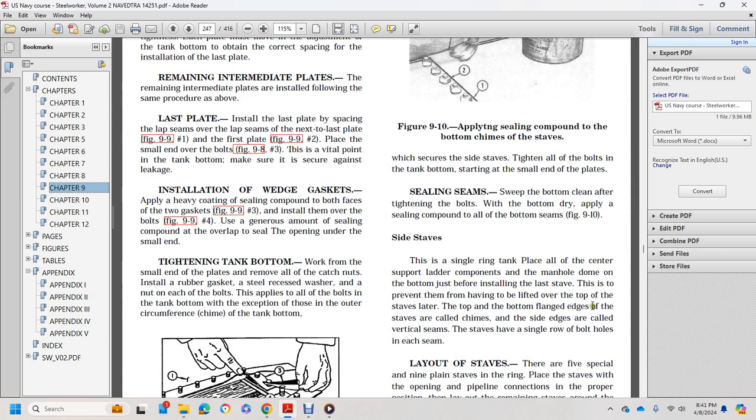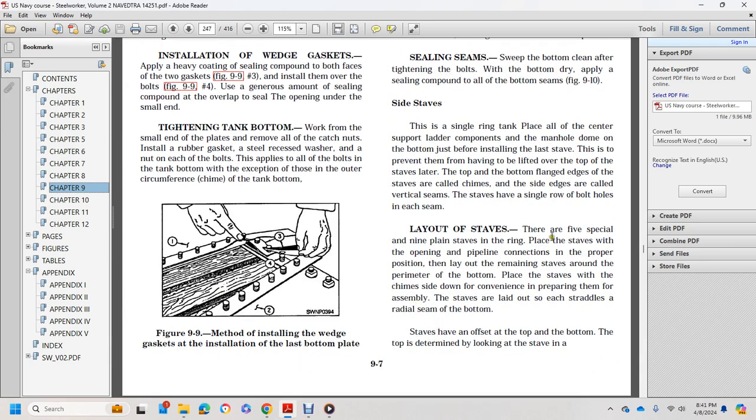The top and bottom flange edges of the staves are called chimes, and the side edges are called vertical seams. Staves have a single row of bolt holes in each seam. Layout of the staves: there are 5 special plain staves within the ring. Place the staves with the openings and pipeline connections in the proper position, and lay out the remaining staves around the perimeter in the bottom. Place the staves within the chime, set down with convenience, preparing them for the assembly. The staves are laid out so each straddles a radial seam of the bottom.